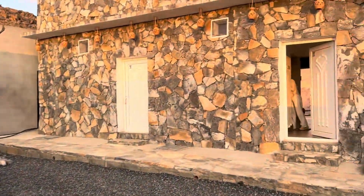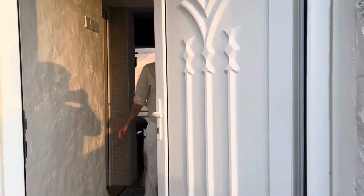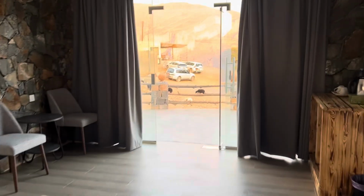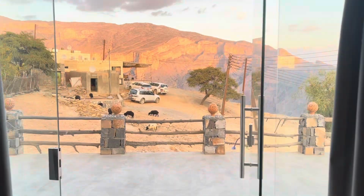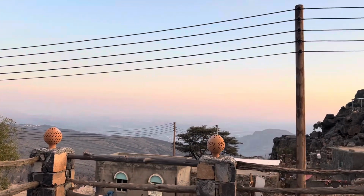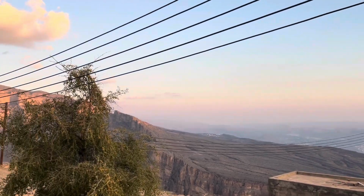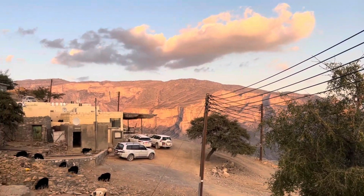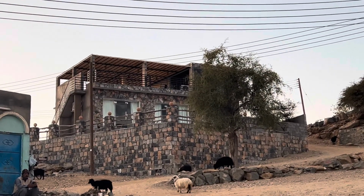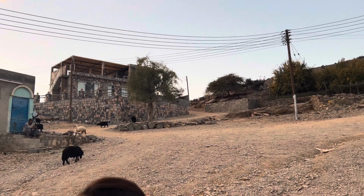We have arrived at our guest house, Panorama Guest House, Jebel Shams. We are at Jebel Shams and this is our guest house stay for tonight. It's pretty cold here, 15 degrees.